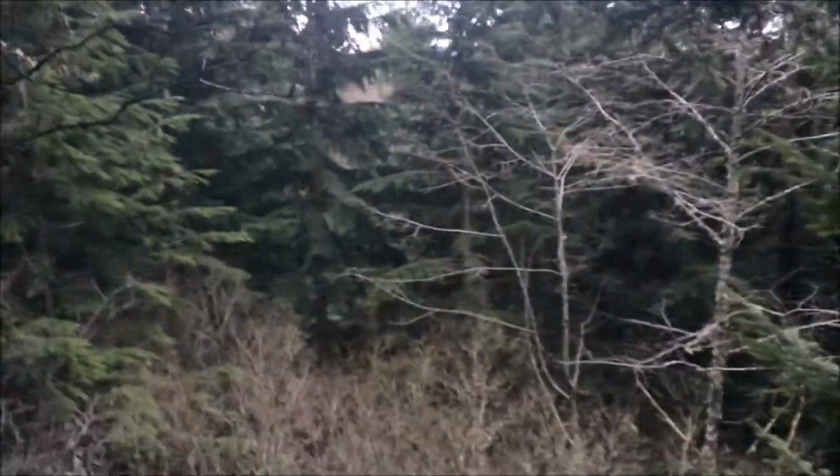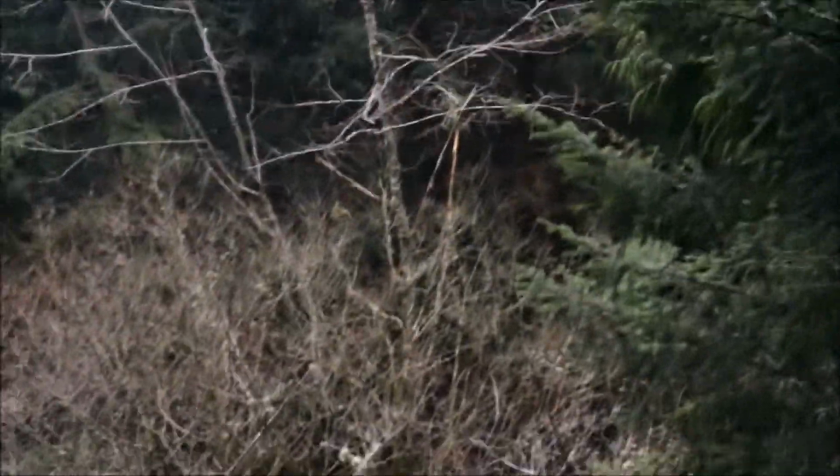Here we are. See if we can look down. We can, but all you see is the brush. Watch your footing here. Misstep would be fatal. There's the whole group of them just ahead of me.